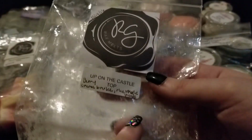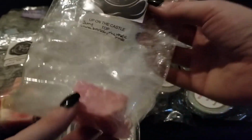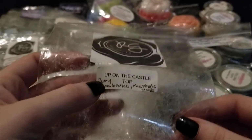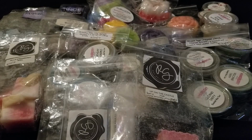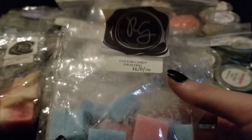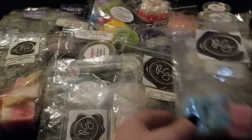And then I also melted up on the castle top, which is berry creme brulee and Rice Krispie treats. I have one little piece. I melted this one, and I only have 1 chunk left, and I'm excited to get rid of that. And then I'm pretty sure I mixed this with something, and I just can't remember what, but it was cotton candy frosting from Rose Girls.